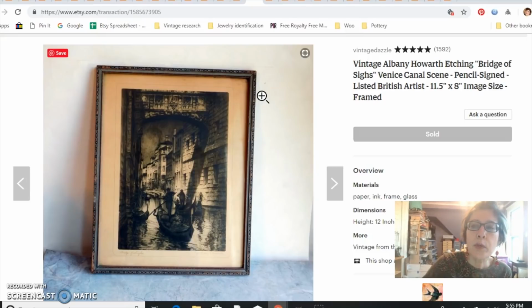And this is another print. It's an etching by Albany Howarth. I love buying these old vintage etchings and trying to figure out who did them. Took me a while, but anyway, it was by a listed artist. I paid $7 for that and sold it for $62.